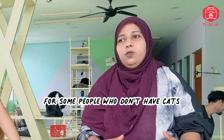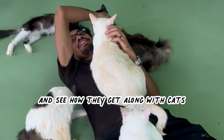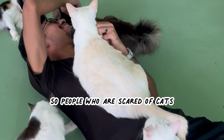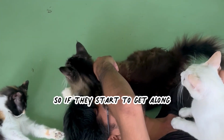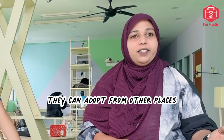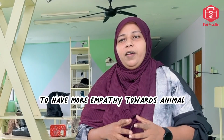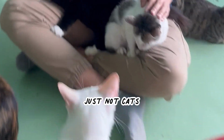For some people who don't have cats, they can come and play with the cats and see how they get along with cats. People who are scared of cats, if they start to get along, then they can consider adopting. Not from us, they can adopt from other places, or they can even get a street cat. We want people to have more empathy towards animals, actually not just cats and dogs.